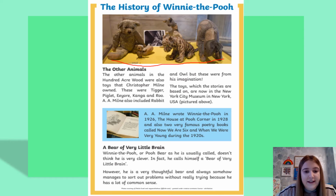A bear of very little brain. Winnie the Pooh, or Pooh Bear as he is usually called, doesn't think he is very clever. In fact, he calls himself a bear of very little brain. However, he is a very thoughtful bear and always somehow manages to sort out problems without really trying, because he has a lot of common sense. So, although Winnie the Pooh thinks that he isn't very clever, he actually must be very clever if he can solve all the problems, mustn't he?